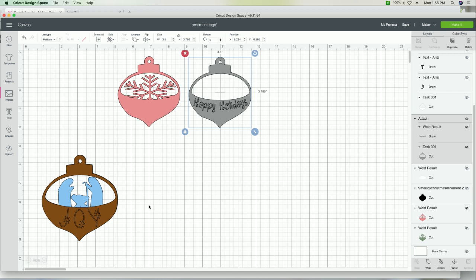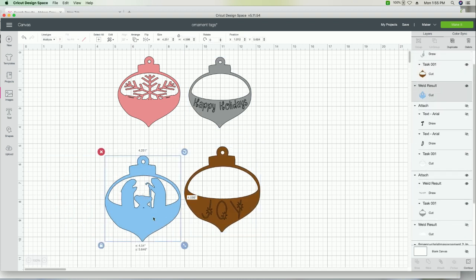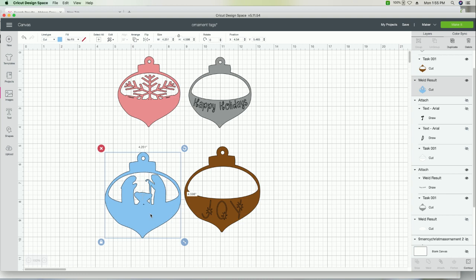Yeah, if you notice here, let's look at these two together. So you have the tag that we started with. All of these are using the same base. The only difference here is your font and your image inside and the colors. So you can use a snowflake, you can use a nativity, you can use the trees. Whatever that may look like, it's so simple. And if you want, you could even use that area to put the name, but we wanted to be a little bit more crafty.